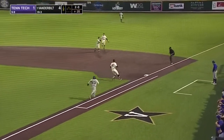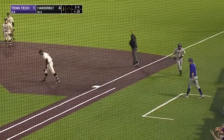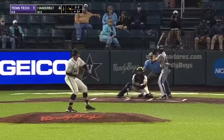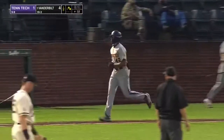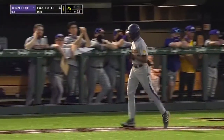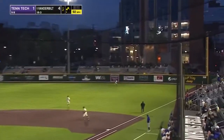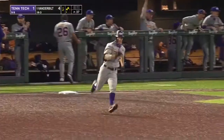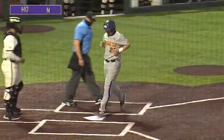Keegan handles this one with Little covering. Oh, no. Thought Little got his foot on the base, but Corey Simpson says safe. Ball four. Back-to-back base runners start the Tech second. Ropes this one to right. We are tied. Cody Littlejohn with a three-run bomb.